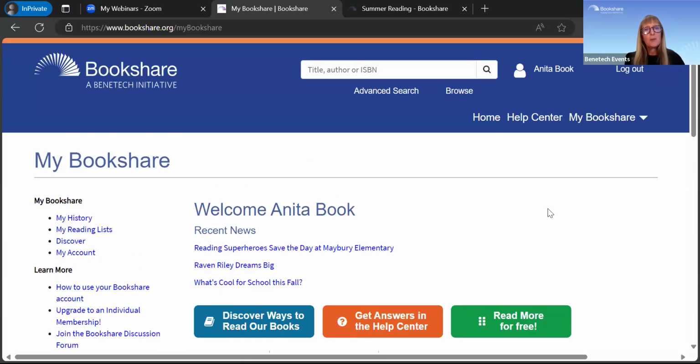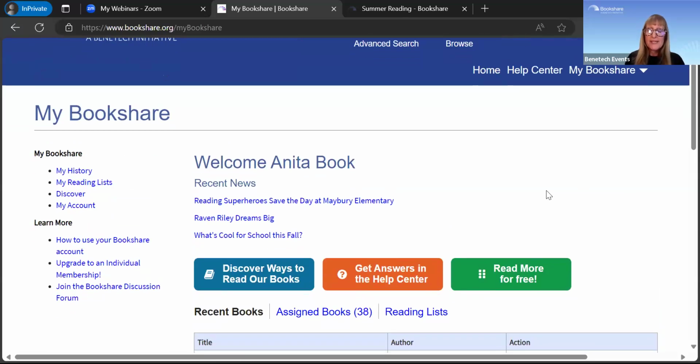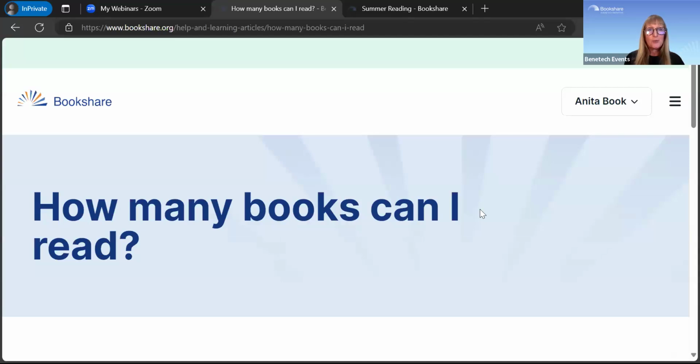So again, I mentioned I'm logged in as a student on the organization account. The parent can easily upgrade the account without you, as the educators, having to do anything. You just tell them they can do this. When their child is logged in with their username and password, they can select upgrade to an individual membership.